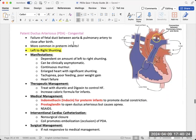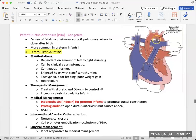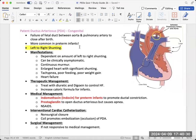Okay, there's another heart condition called patent ductus arteriosus, PDA, and it's congenital, okay? So you were born with it, right? It's a failure of the fetal duct between the aorta and pulmonary artery to close after birth, right? So remember, we said the patent ductus arteriosus is when we have that opening between the pulmonary artery, well, it's a shunt between the pulmonary artery and the aorta, so blood goes straight to the aorta, bypassing the lungs, right? It's most common in preterm infants, and it's also left to right shunting.